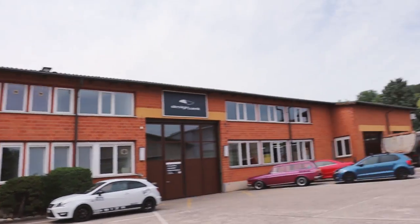So this one is the fastest garbage truck in the world. Wow.